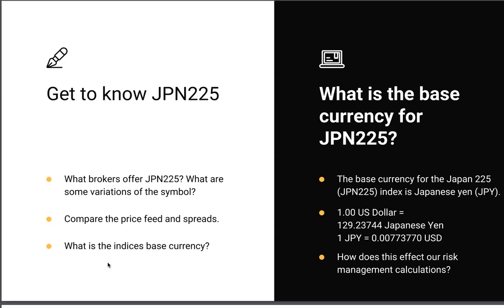The other thing we're going to compare is the spreads. We're very used to trading US 30, and US 30 is known for having a very low spread. With Fusion, which is going to be the main company I use as an example tonight, my spread on US 30 with Fusion Markets is normally 1.5. My spread with Japan 225 right now is 6.4.